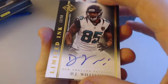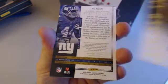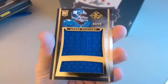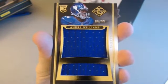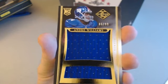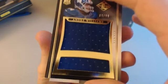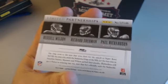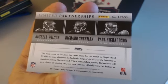12 of 50, rookie auto. Andre Williams, a rookie dual patch, number to 99, for the Giants. And behind that, we got a Russell Wilson, Richard Sherman, Paul Richardson triple for the Seahawks, McDolphin.